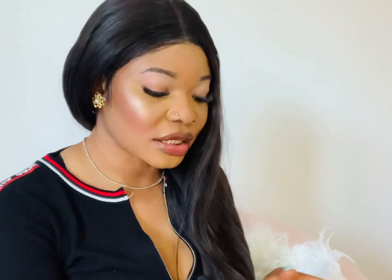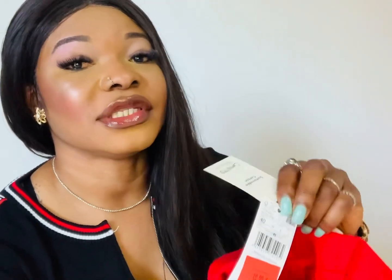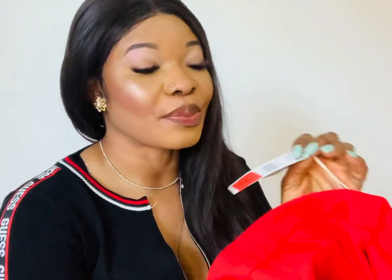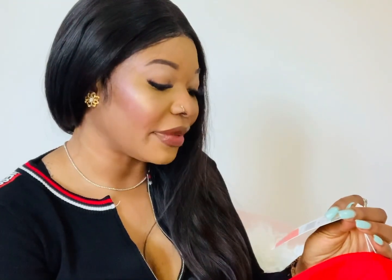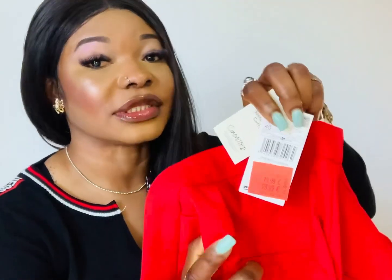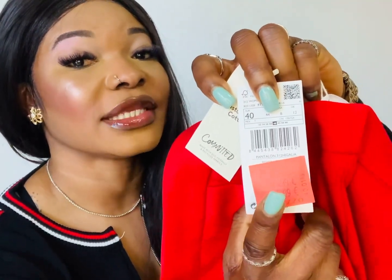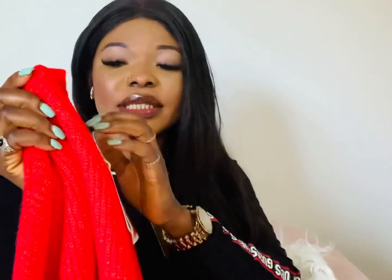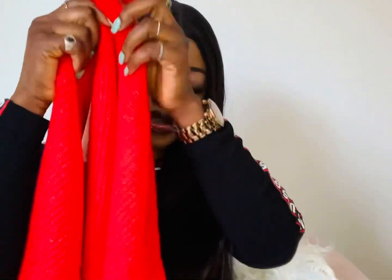I actually purchased this one at a cheaper price. They were making sales when I purchased this pants trouser. This one for €29.99. Price before it was €49.99. If you can see it here, that's the actual price. So they make sales and it was €29.99. So the second one from Mango is this red neck sweat top.